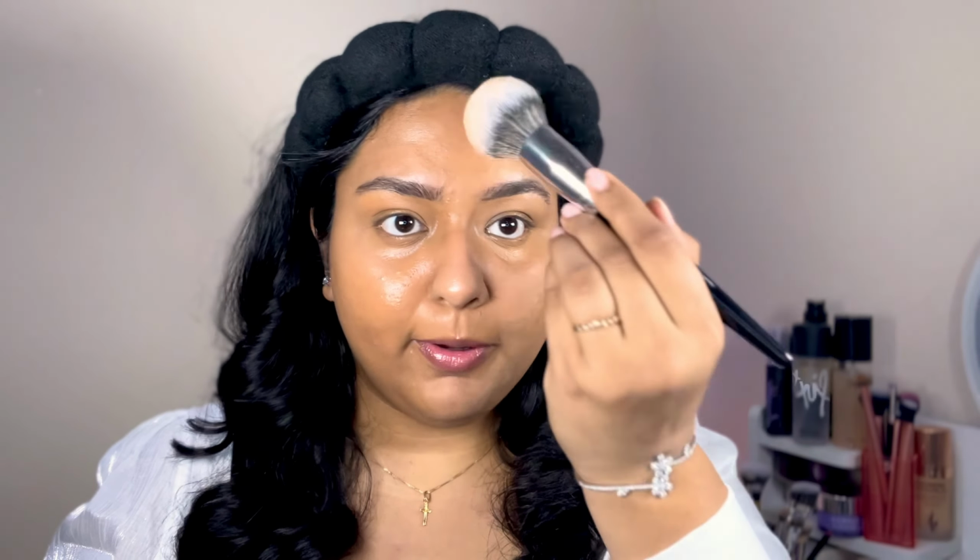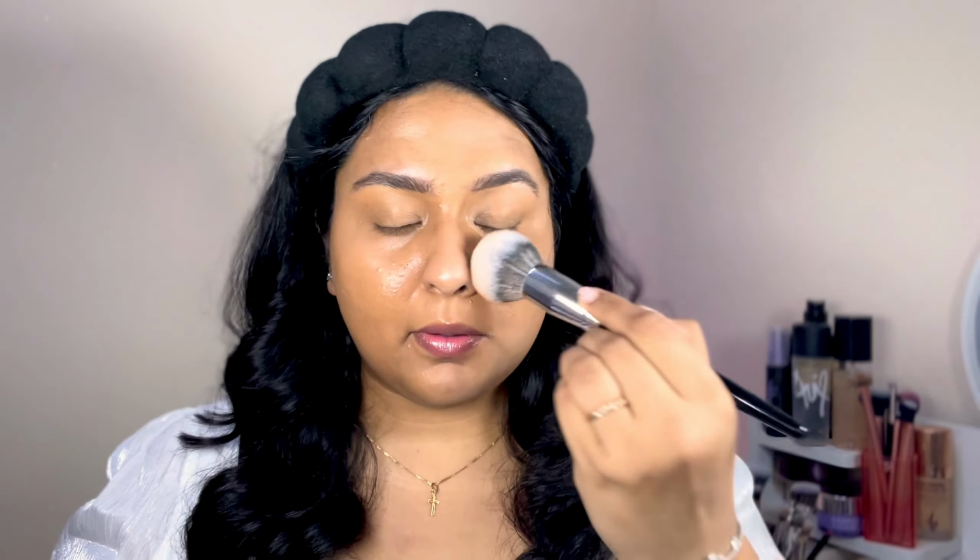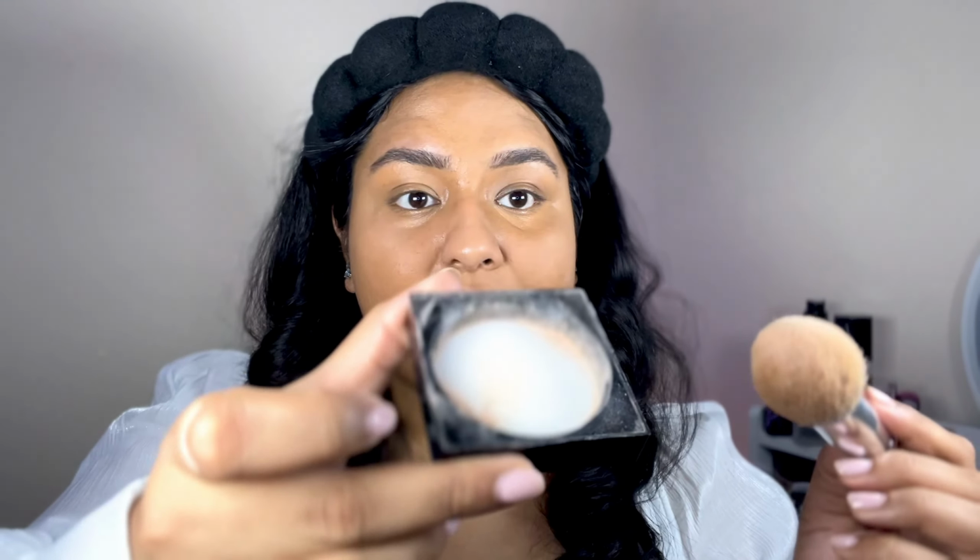You can take any loose powder, to be honest. I'm using the Fit Me one and I like the Fit Me one, so that's why I go ahead and use this. But honestly, you can use any loose powder. And you're just going to slightly set it. This is not your OG setting. I do this because I tend to get oily very often. So I just like to set my face with the slightest bit of powder. You can see the difference. That's why I love this technique and I don't skip on it. And trust me guys, I've taken the slightest product.